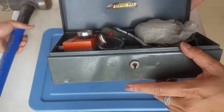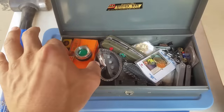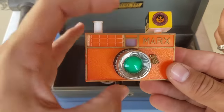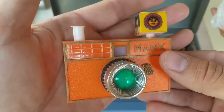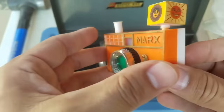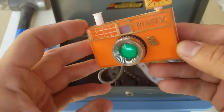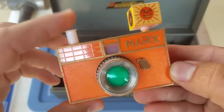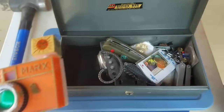I just turned this and it opened. Oh, do you know what this is? This right here, babe. Do you see this? It's a little vintage camera. Do you see the name on it? Marx. Okay, this is the old toy company that everybody collects. This is awesome. So anything made by Marx, look at that. Okay, the flash is turning now.